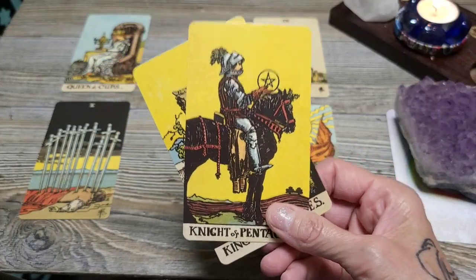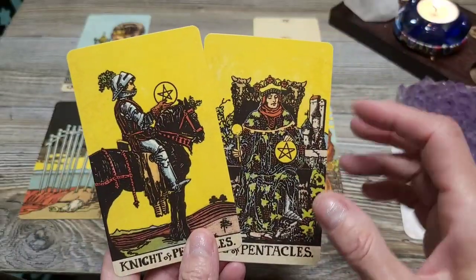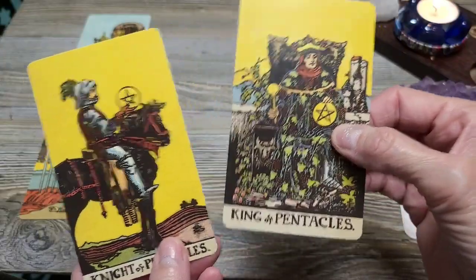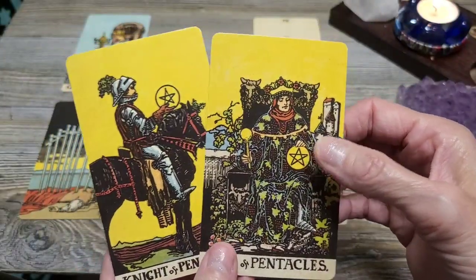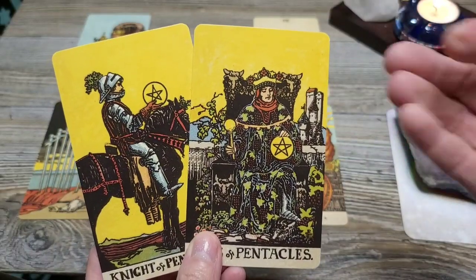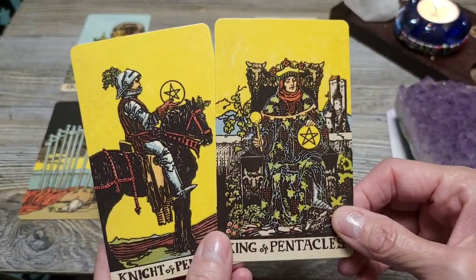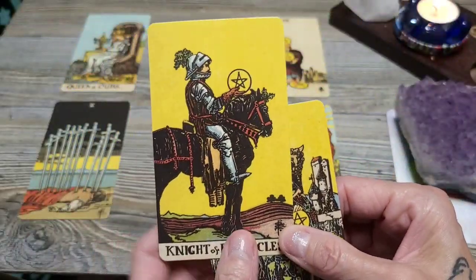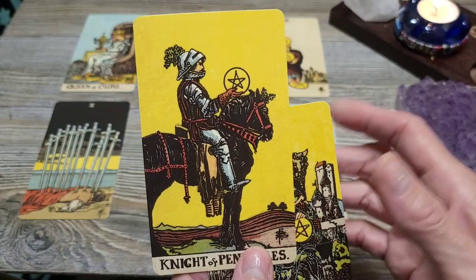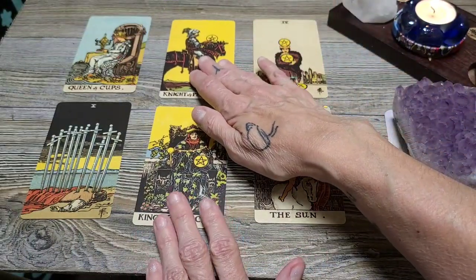Maybe you're due a raise. Maybe you're due some type of acknowledgement. Maybe you're due something that is owed to you, you know? You're waiting for the money to come in. You're waiting for some type of promotion or acknowledgement or bonus of some sort. And I just feel like you've been waiting for a long time. You've been waiting and waiting and waiting, and you're feeling like it's almost hopeless.